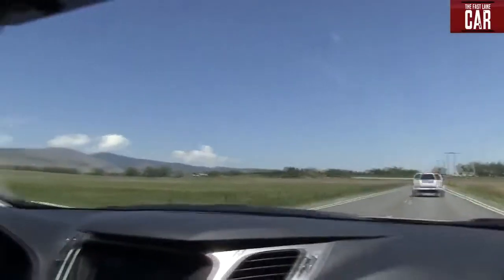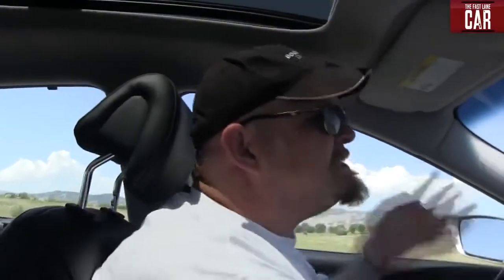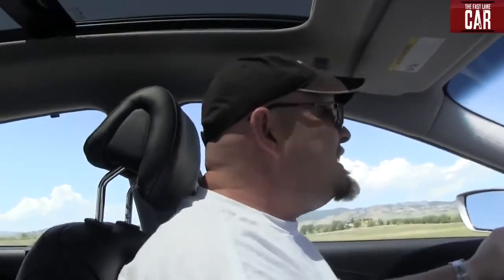Okay, Roman. Yeah, passing power is one of the issues of this car. It weighs over 3,600 pounds, and with the engine, its size, and the fact that at this altitude it just doesn't like to get up and move out of its own way, that's an issue.